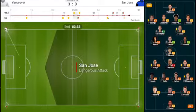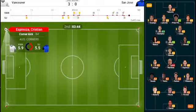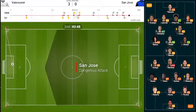Cabrera wings that through. And Ocampo saw that screen past him. Judd in the battle with Laporta, gets past him. Now the ball through to Joseph Martinez. Christian Espinoza tries his shot and is blocked by Tate Johnson.